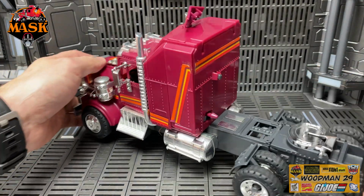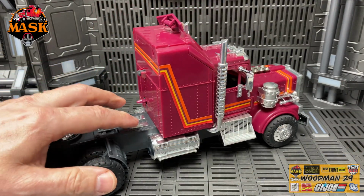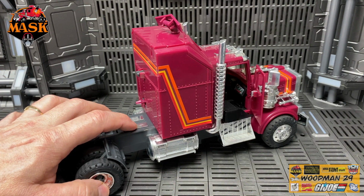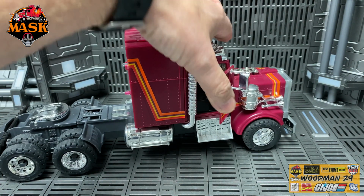Now for the second button, we spin the truck all the way around, and that one's closest to the passenger side. And what that's going to do is a spring-loaded ejection seat, and that's to dispatch any of those unwanted passengers. This thing still works just as good as the first day I got it, way back in the 80s.